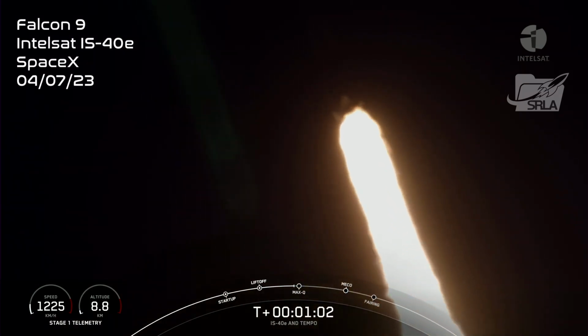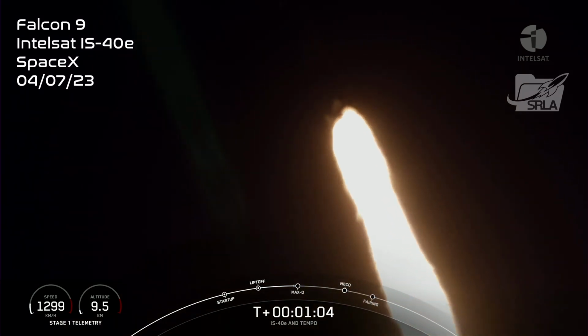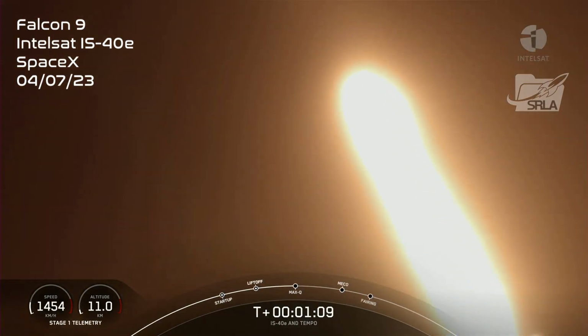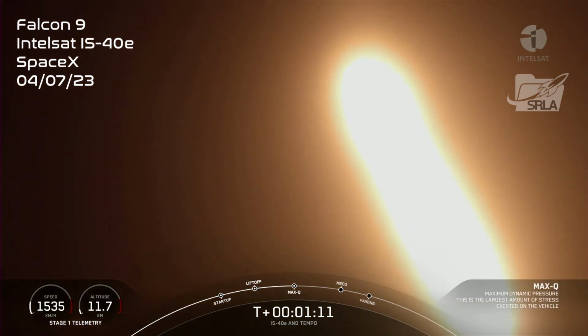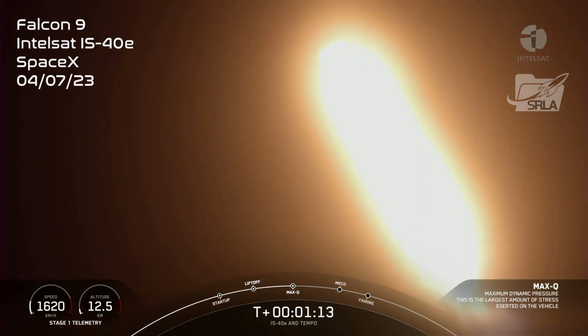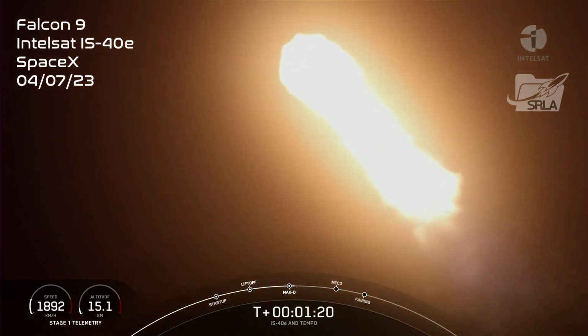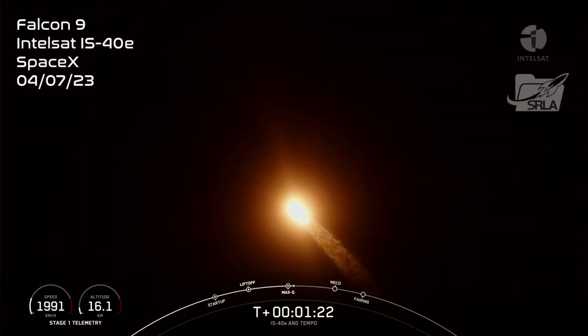turn. Falcon 9 is supersonic. There's a call out that Falcon 9 is now traveling faster than the speed of sound. During this period, we're still going up, but we're also heading horizontally away from the launch pad. Max Q. Just moments ago, we throttled down in preparation for max Q, which is the period of maximum aerodynamic pressure that the vehicle will see on ascent. So that's what's happening right now.